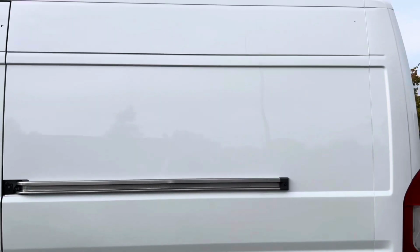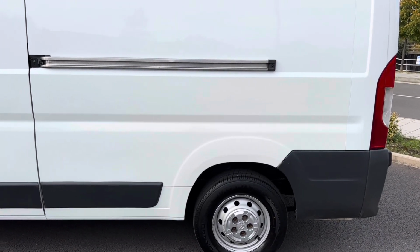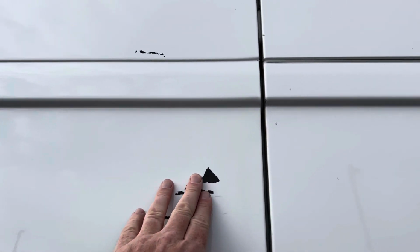And then rear quarter, your upper rear quarter is all looking good, and your sliding door rail's looking good, and your lower rear quarter is looking good. What we do have cosmetically on this side is when we've pulled off the sign writing or part of the wrap, it has pulled off a little bit of the paint.